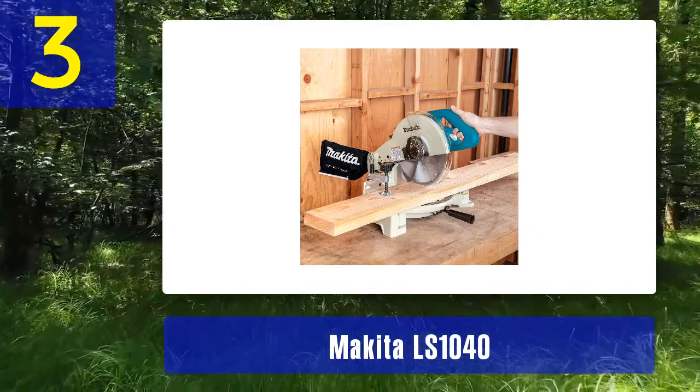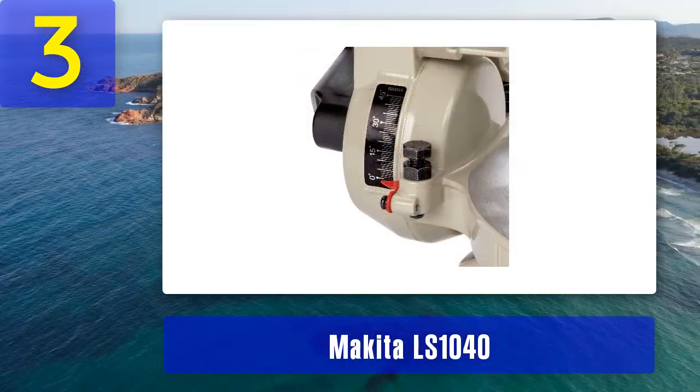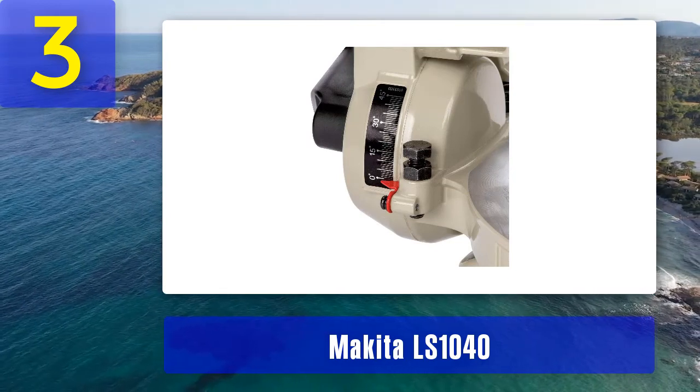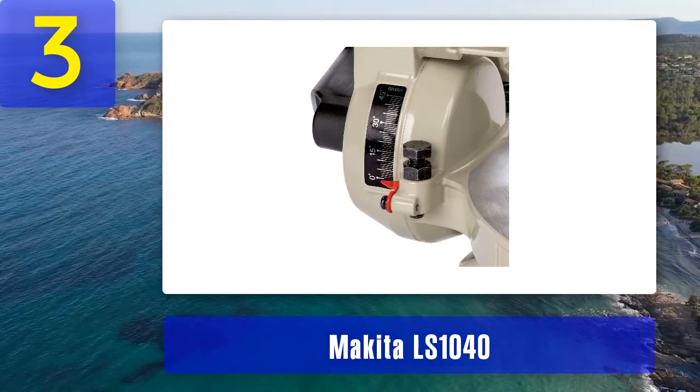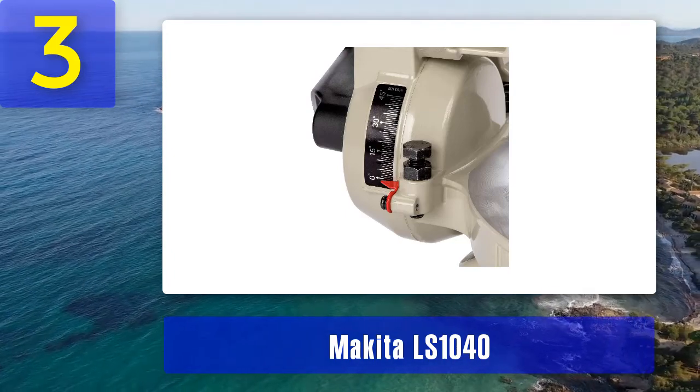The extra post keeps the saw in a position more securely once it is set. That also helps to provide a more consistent and accurate cut. Makita uses more lightweight material in the build of this product. That makes this miter saw weigh only 27.3 pounds.